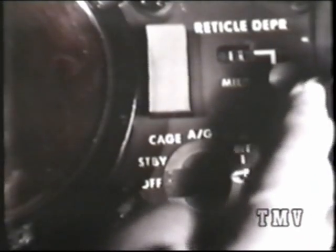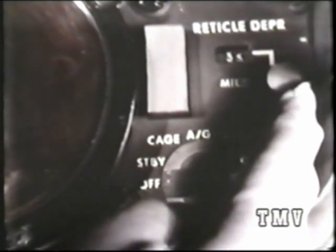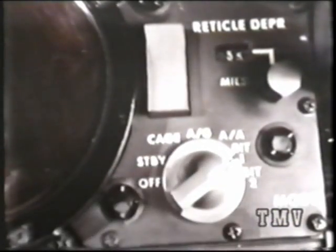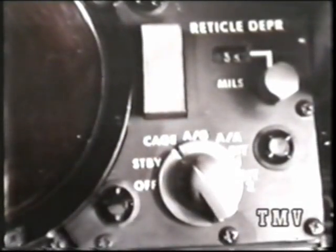Next, turn the reticle depression knob to 35 mils and reset the sight mode switch to bit 1. The reticle display does not move. To cage the reticle display, set the sight mode switch from bit 1 to cage. The reticle returns to the cage position. At this point, it is caged for taxi and takeoff.